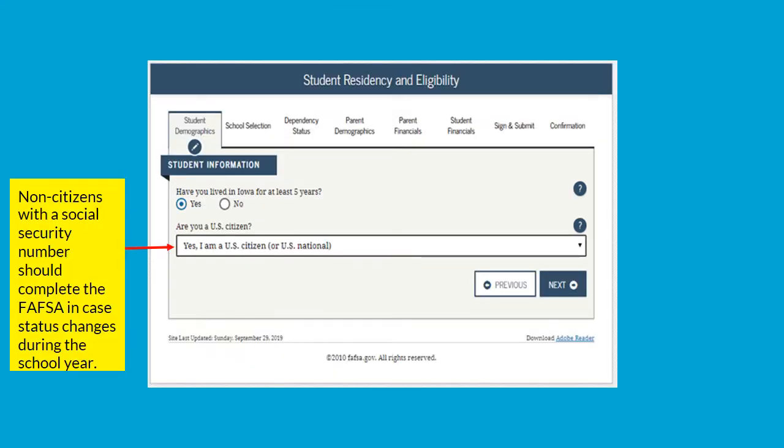have you lived in Florida for at least 5 years? Yes or no? And are you a U.S. citizen? If your status is going to change this year, where you will end up getting a Social Security number this year, you may complete the FAFSA now and come back in and enter information. But you do need to have a Social Security number in order to do the FAFSA.